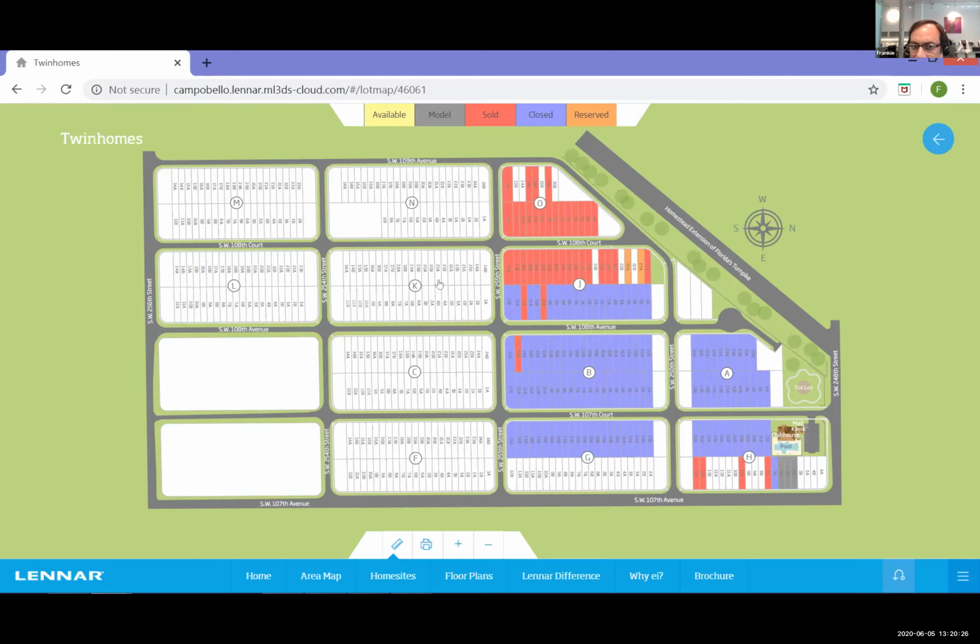Are you able to see this screen now? Yeah, we can see the map right now. Okay, perfect. So this is what I wanted to show you. These homes in purple have been delivered to customers. The red ones are under contract. And then we still have all of these homes to be sold. Let me switch to here.